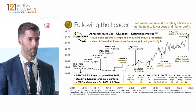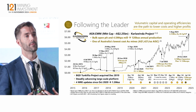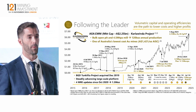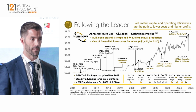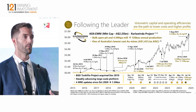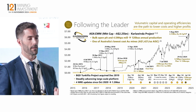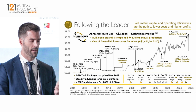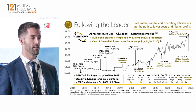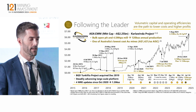The strategy around bulk open pit is really led by the evidence that we see empirically, financially, that bulk open pit mining works better than everything, everywhere, all the time, including in the gold space. So we model our Tunkillia development after Capricorn Metals and their Karlawinda asset. And we were very fortunate when we were looking at the due diligence on our asset. We were looking at that in 2017, just when Karlawinda were sort of hitting their straps and growing their asset.